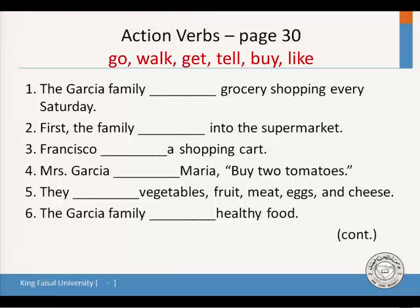Now let's do an exercise on this. We have some action verbs on page 30: the verbs go, walk, get, tell, buy, and like. Look at the sentences. The Garcia family goes grocery shopping every Saturday. You see the S in goes because this is simple present, and we discussed this in lecture 2. So the Garcia family goes grocery shopping every Saturday. The verb go is an action verb.